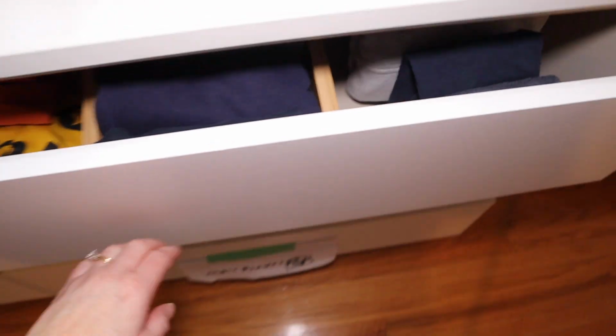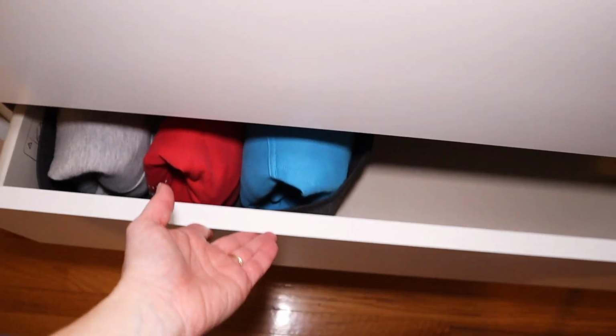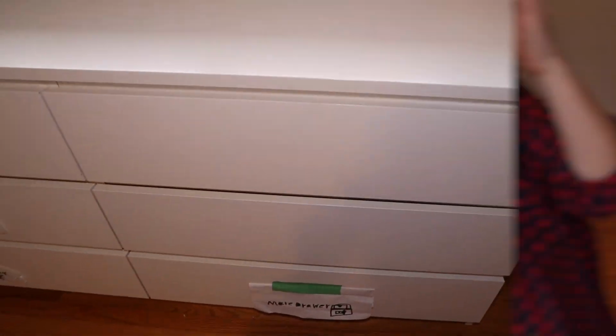And it's kind of fun to see the kids, after I do this, they come in and they're like, oh my gosh, all these new clothes that I forgot I had. And so it's pretty cute.